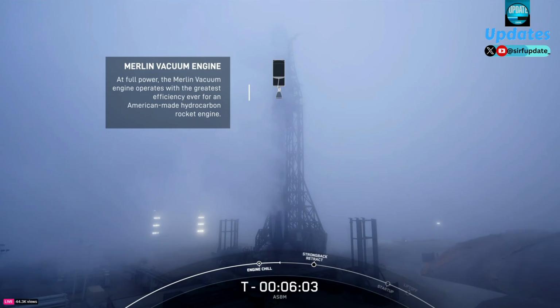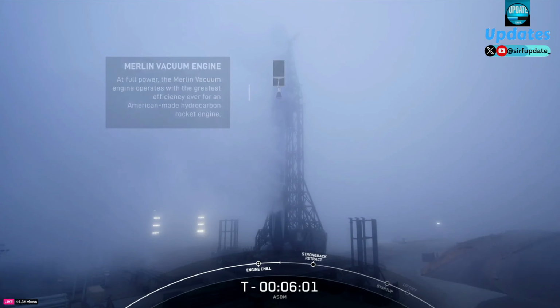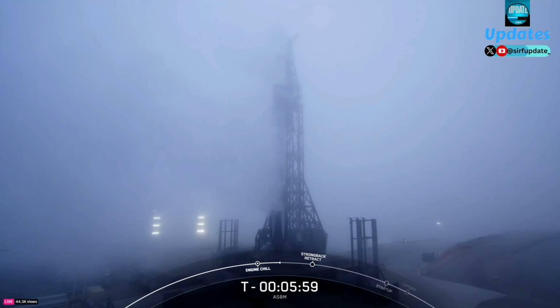Below is the first stage, which is powered by 9 Merlin engines, that provides the initial thrust to lift Falcon 9 off the ground and move the vehicle through the lower, thicker parts of the atmosphere. Each of these Merlin 1D engines delivers about 190,000 pounds of thrust at sea level, which gives Falcon 9 a combined 1.7 million pounds of thrust at liftoff.